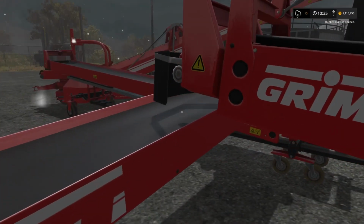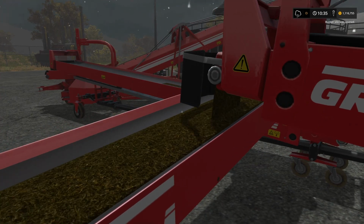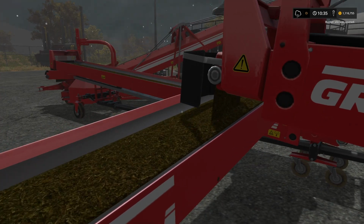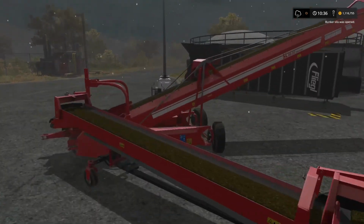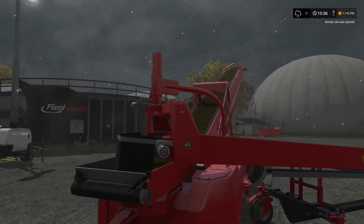Is it unloading? No. Yes, it is. There we go. So the theory works. Now it's going to stop any moment.